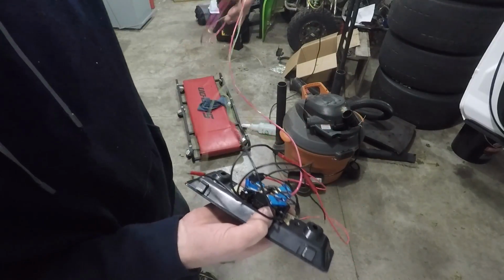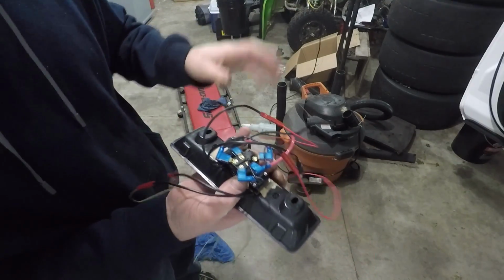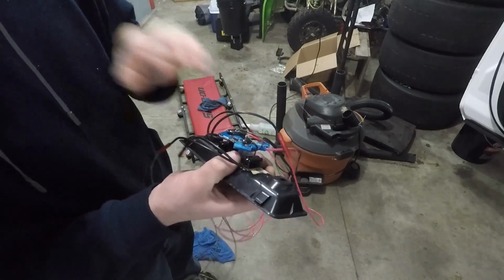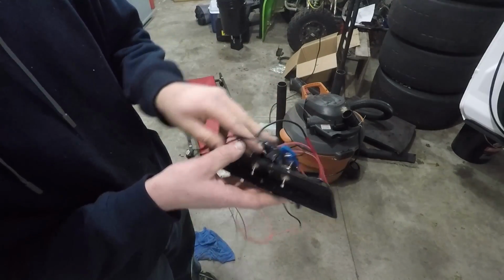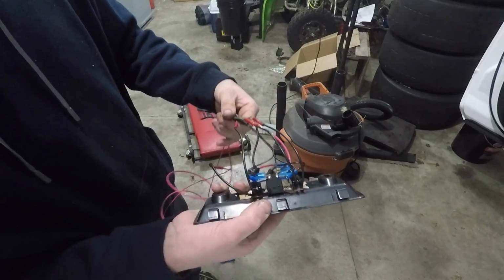And then we have our red power wire for our mystery switch and our ground wire for our mystery switch. So we're ready to install this, hopefully. I got to try and run everything and probably wire some of it.